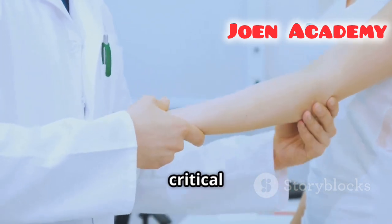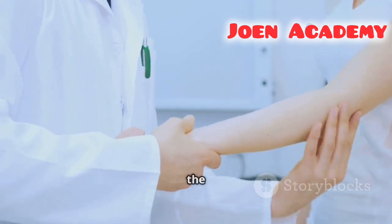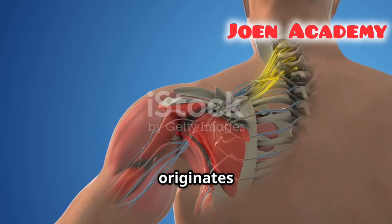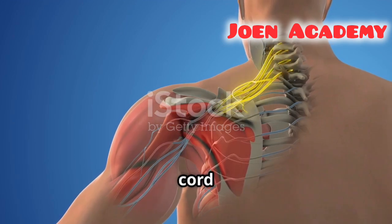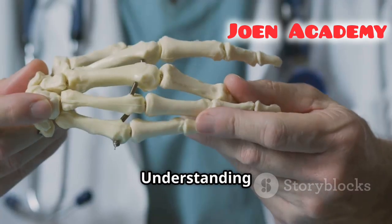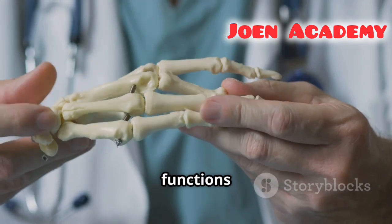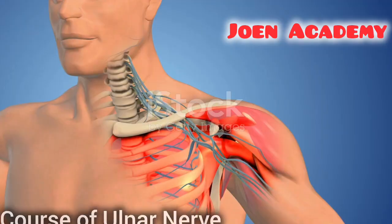The ulnar nerve is a critical nerve in the upper limb, responsible for sensation and movement in a portion of the forearm and hand. It originates from the brachial plexus, a network of nerves that arises from the spinal cord in the neck. This complex network gives rise to many nerves, including the ulnar nerve, which is vital for a range of hand functions. Understanding the ulnar nerve's journey and functions is key to grasping the intricacies of hand movement and sensation.